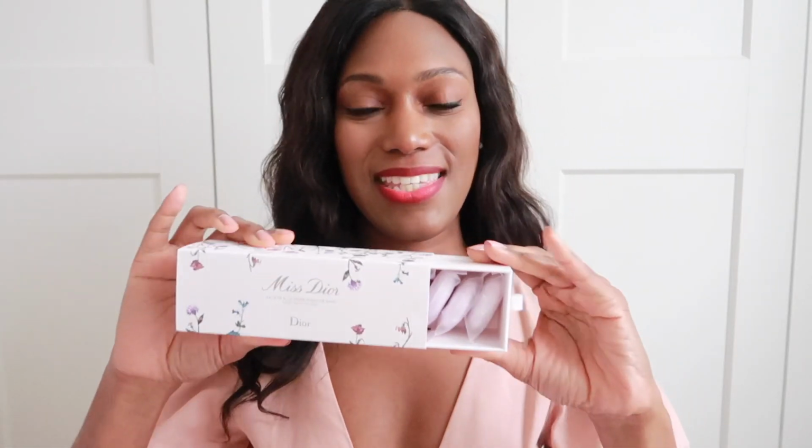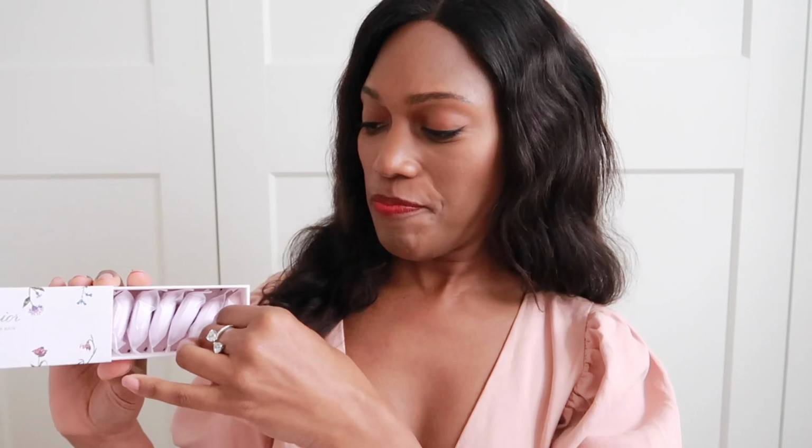I do love the box here, it's so pretty and floral. I have my rose bath bombs. Now, I have to say I'm only just unboxing these, so I haven't used them as yet, and I can't wait to do so. So my bath bombs are just here, guys, and they look like that. You get a set of 10 individually wrapped bath bombs, and it smells so nice. When you open this, it smells beautiful, and I'm really happy Dior has extended their range, because this makes great gifting, really great gifting.